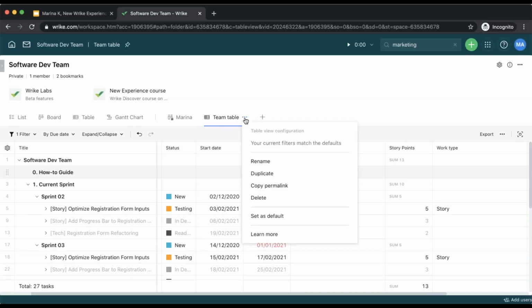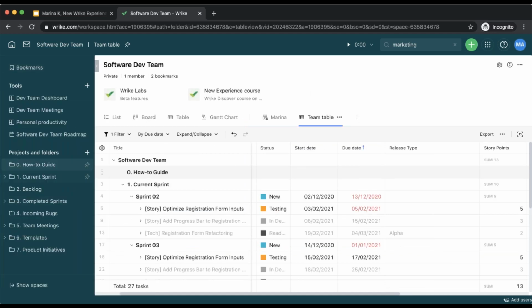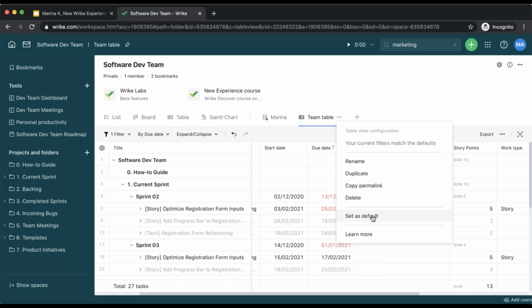If you click on the three-dot menu button, you can actually set a custom view as a default one. So you always had this option on any folder or project level to set a default view from the standard views: list, board, table, Gantt chart, right? And files view, and same for others. But with this release, you can also set the custom view as the default one.